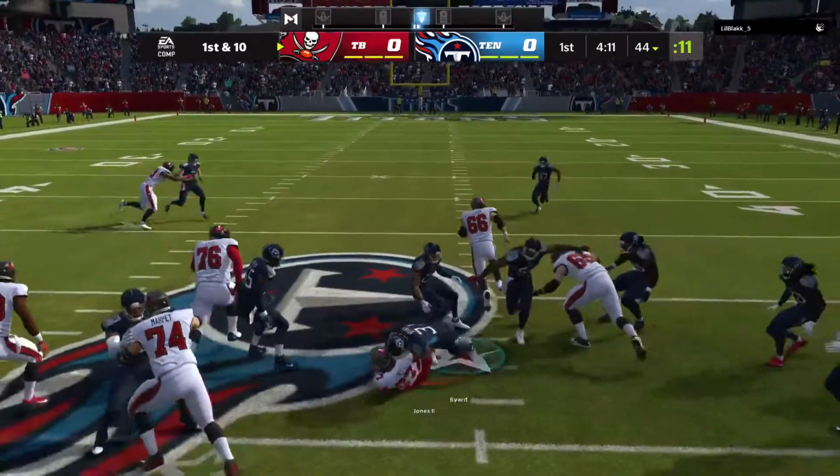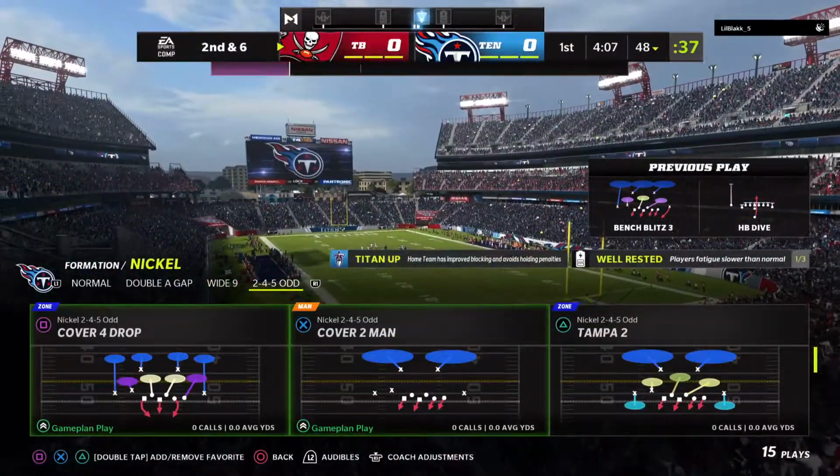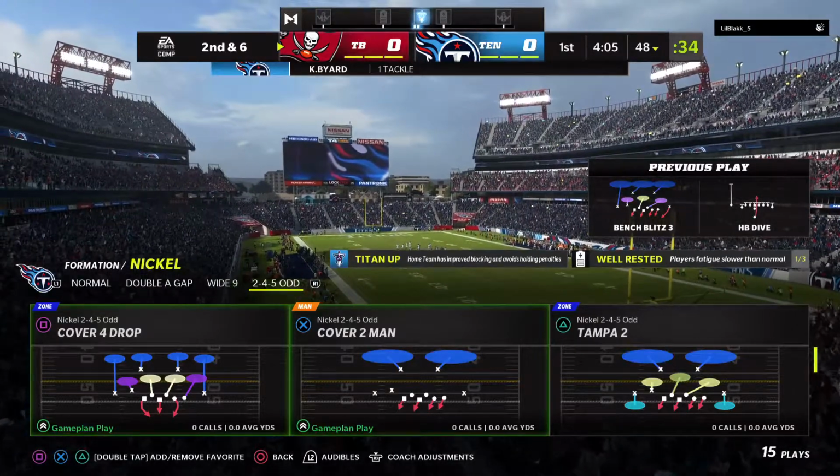Here's Ronald Jones, first carry for the USC man. And he's going to bowl his way forward to the 48. Kevin Byard up to make the tackle.